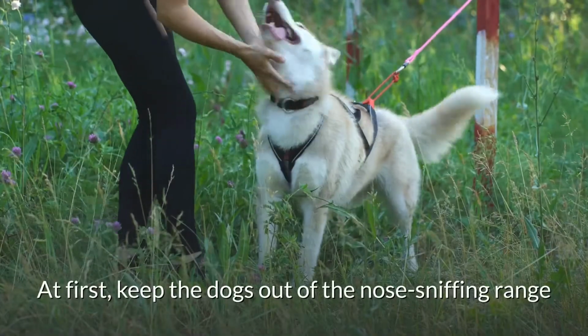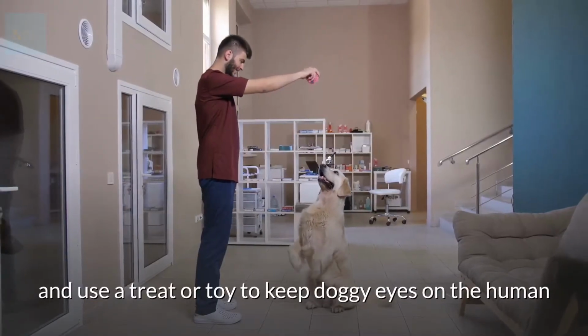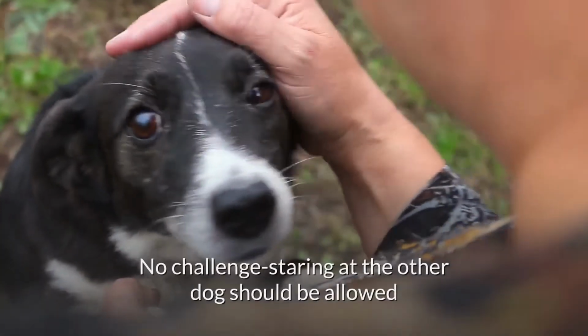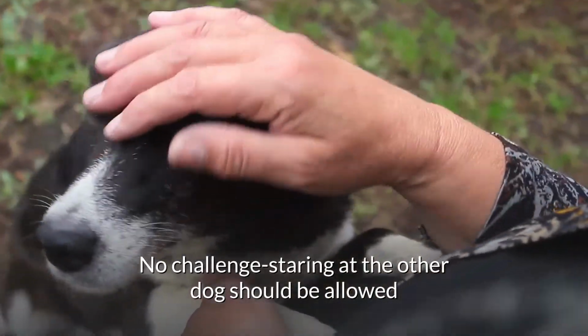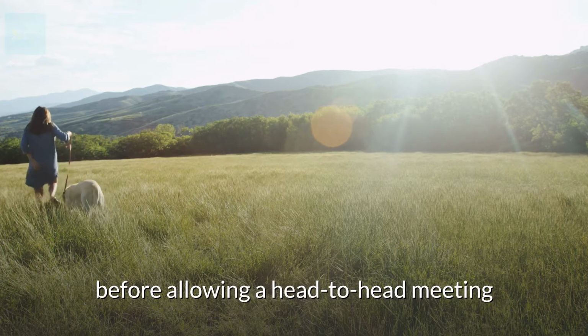At first, keep the dogs out of nose sniffing range and use a treat or toy to keep doggy eyes on the human. No challenge staring at the other dog should be allowed. Walk them together for 5 or 10 minutes before allowing a head-to-head meeting.